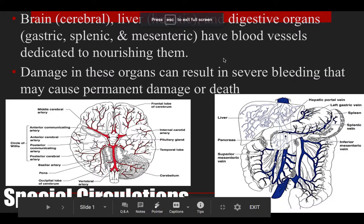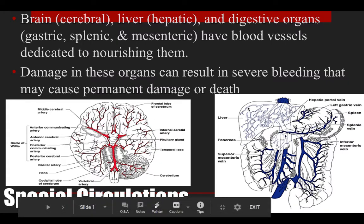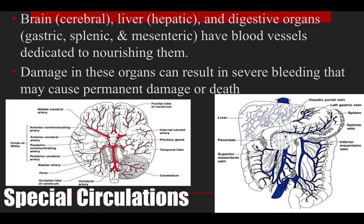Hi guys, this is the fourth lecture for the cardiovascular system, and at this point you've learned about the major blood vessels, how they work, and how they deliver oxygenated blood to all the parts of your body and then back again to the heart. Today is about the special circulation, so we're learning about the blood delivery to the organs that are most essential to your survival, which means your brain, as well as the liver and the digestive organs. We'll also be talking about fetal circulation as well.